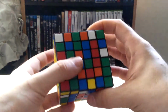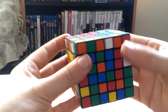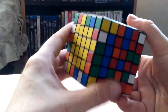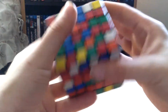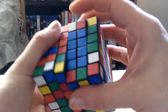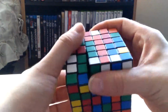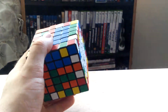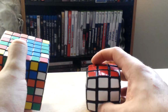So my brother-in-law, this was back in 2006, maybe early 2007, used to give me rides to work, and he bought a Rubik's Cube, and he used to have it in his car. On the way to work and on the way home from work, I would try and solve it myself. The most I could do on a regular 3x3 was get one face.